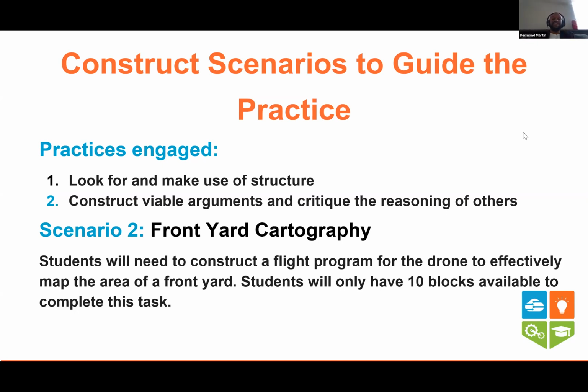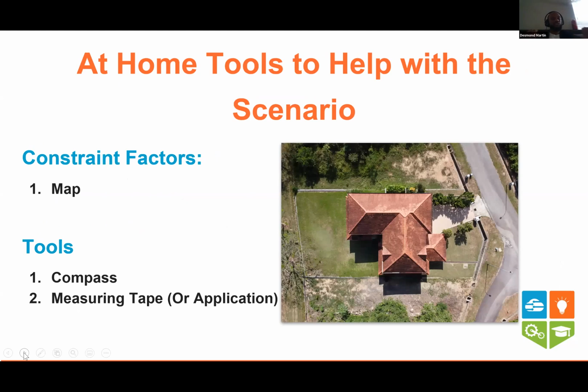We're also going to be introducing this idea of constraints. We're only going to give our students 10 blocks to complete this task. So that may make a huge difference depending on what a student's front yard looks like. But we can explore that more and more once we dig into flight with our drones. And of course, just like I mentioned, there are some constraining factors here, but there are also some tools that are going to be able to help us out. Before we dig into that with a lot more depth, what I want to do is go back to our simulation software. Let's take a look at how this might work in Tello edu.